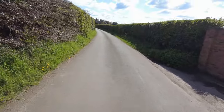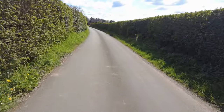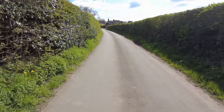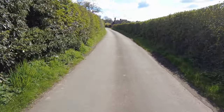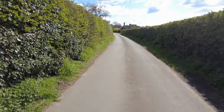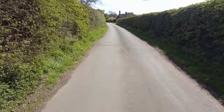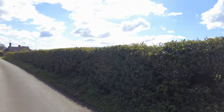Do be careful though, because there is traffic going up and down here. So, you know, there is a tendency to want to walk in the middle of the road, a bit like we're doing now. Stop, look and listen. Stop, look and listen, exactly, Anna. Just keep your ears open for anything coming, and then try and make some room if you can. But it's a lovely day, lovely little walk as well down here.